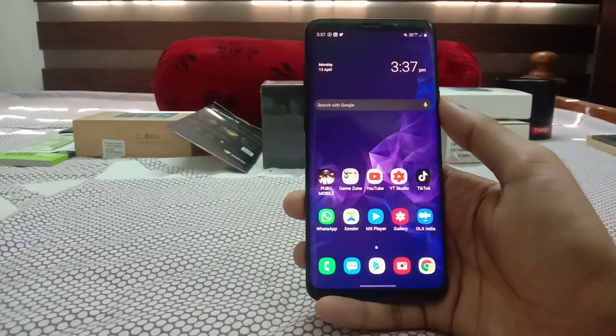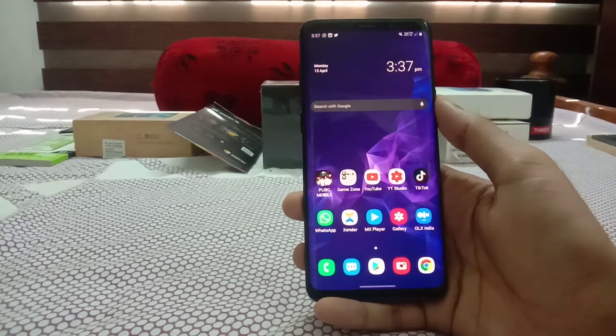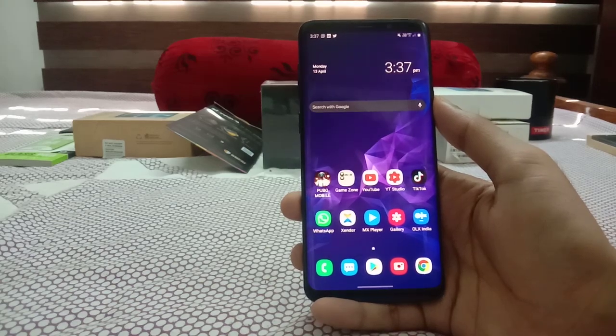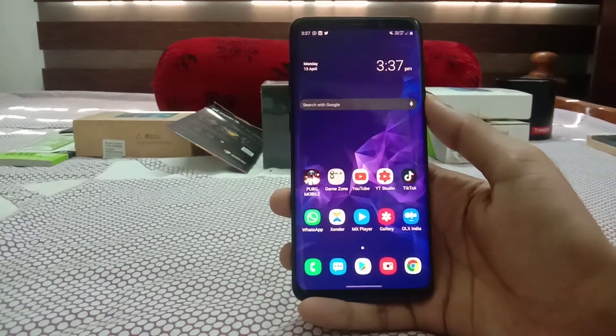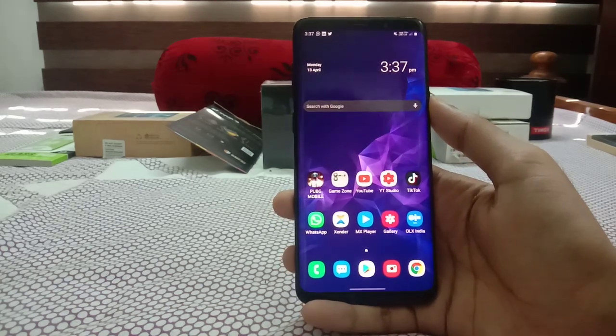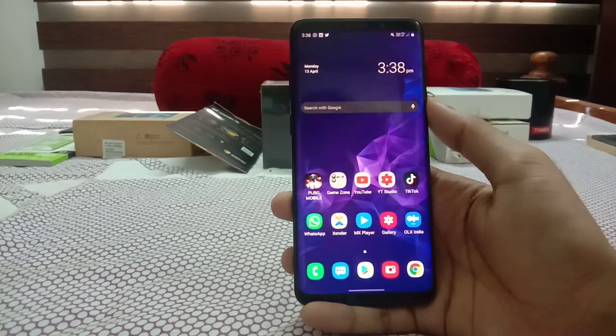But if you are playing games and all, then it's safe to take the 6 GB RAM variant on the Galaxy S9 Plus. So actually there is a difference of just 4,000 rupees between the Galaxy S9 and the Galaxy S9 Plus. So I would recommend going for the Galaxy S9 Plus, because nowadays even 6 GB has become a base. Actually we can get about 6 GB for about 50,000 rupees.